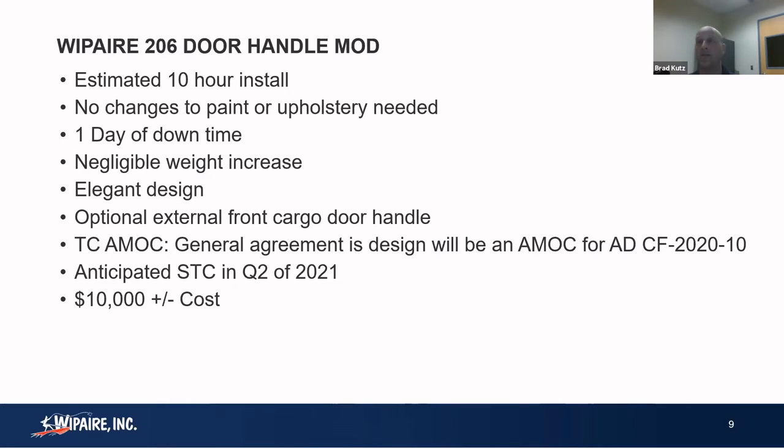The STC is not done. We have a project open with the FAA, and we've been working with them on getting all our test plans in and all the certification fun that we do. We're anticipating next quarter we should have that STC complete, and we're looking at a $10,000 cost, and that's parts and labor. That's one of those design requirements we wanted to hit, to make sure we didn't go above that $10,000 mark.